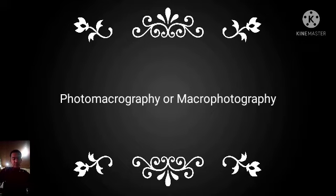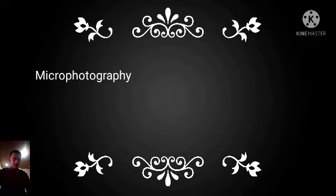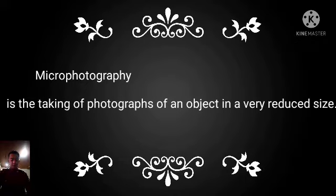A microscope is used to examine objects that are too small to be seen by the naked eye. The next one is photomacrography or macrophotography. It is the taking of photographs with a short lens. It is an extreme close-up of small objects. The next one is microphotography. It is the taking of a photograph of an object in a very reduced size, or tiny images of large objects. Microphotography is the process through which the size of a photograph is reduced so that it can only be viewed using a microscope.